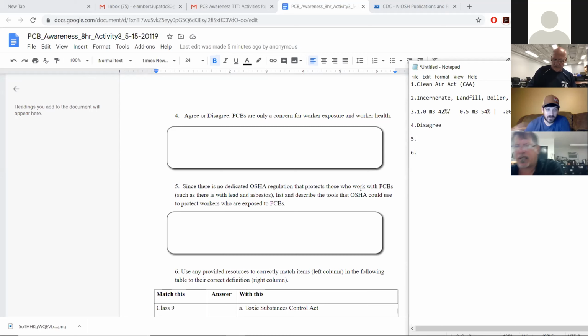Right. Since there's no dedicated OSHA regulation that protects those who work with PCBs, as there is with lead and asbestos, list and describe the tools OSHA could use to protect workers who are exposed to PCBs. Respirators. Same setup as lead and asbestos, except you want to avoid skin contact all the way around. How about a medical surveillance program? Well, you have to have that to wear a respirator. Correct. But it also includes a blood workup because you have to have a baseline.